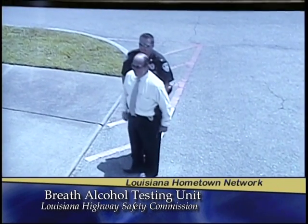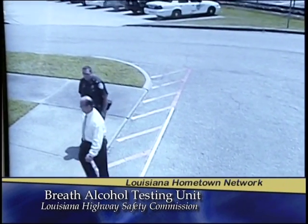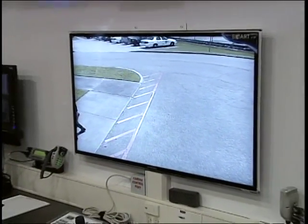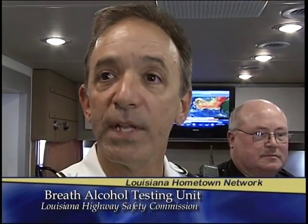Again, from this testing, Tom, here in the past, we'd have to load them up into the transport car, bring them over to the jail. At that time, we'd read them their rights, and the intoxilizer test would take place. We don't have to do that anymore. Now, once we finish this field test, we go into the back here, and we do the intoxilizer test here. Read their rights, and again, it's all audio and video recorded.